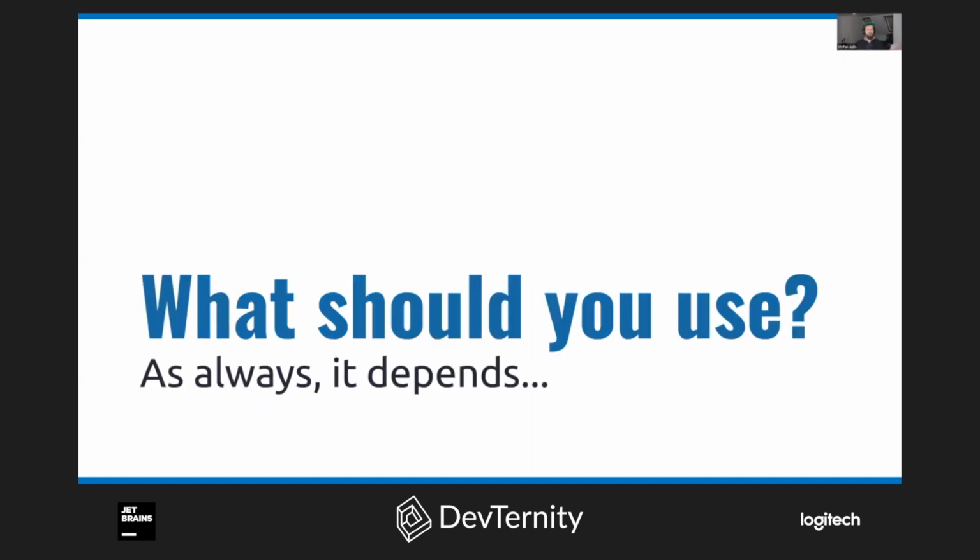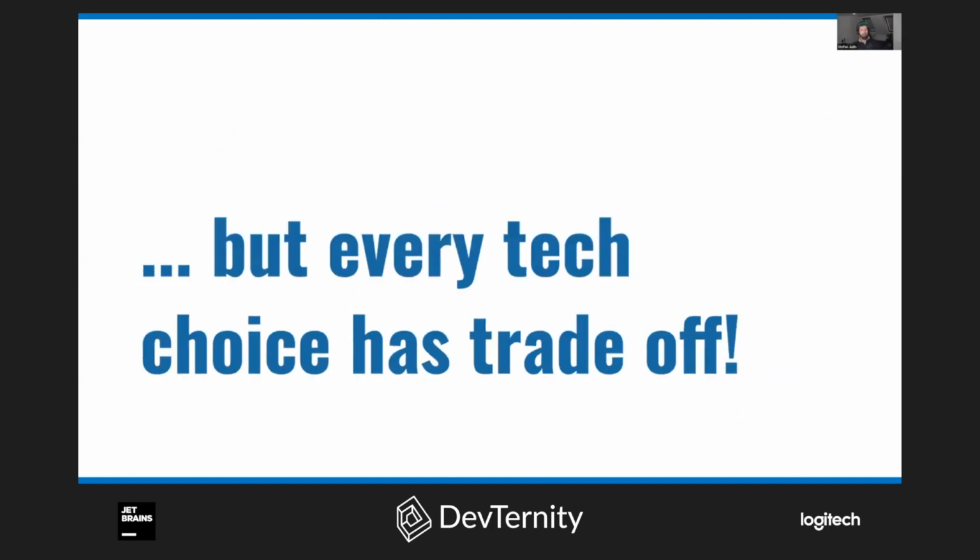But what should you use? What is your hammer for the nail that you want to... I'm failing on this analogy, but what should you use? And the answer to this is, hey, it always depends, because every tech choice has trade-offs. And where are we today?